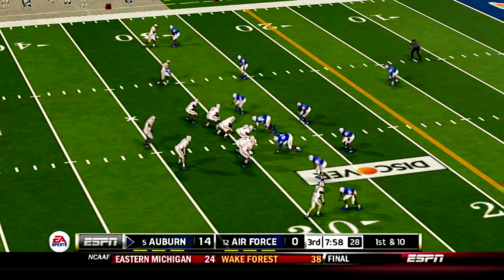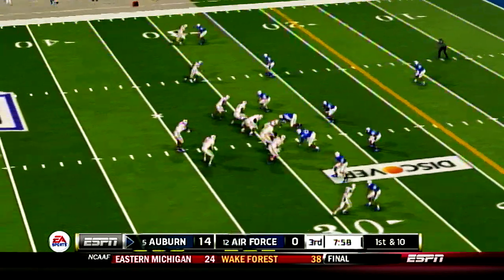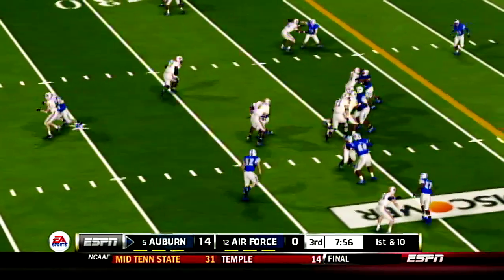Check 59. Mike is 59. You ain't going nowhere.